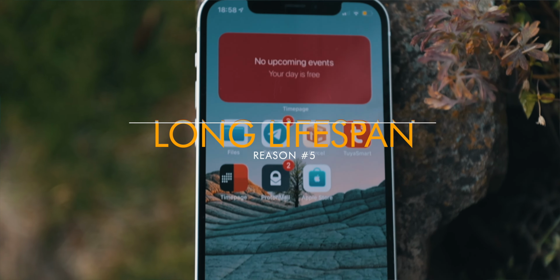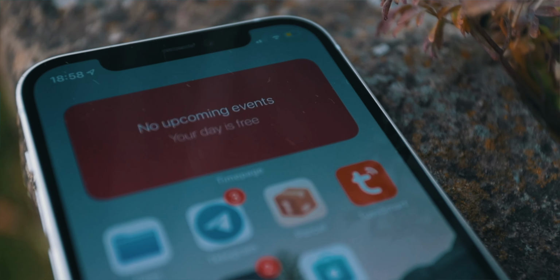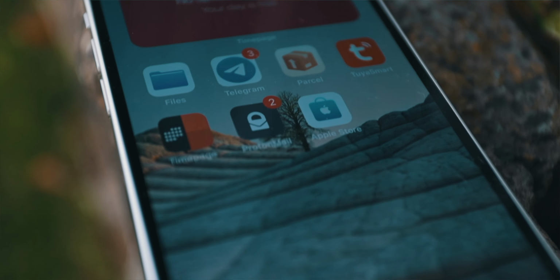Finally, the iPhone 12 will last for absolutely ages. It's no secret now that iPhones have got some fantastic longevity in them. Seriously, the first generation of iPhone SE runs iOS 15. If that doesn't tell you something about iPhone longevity, I don't know what will. I've had relatives who've had that phone longer than I've had GCSEs.